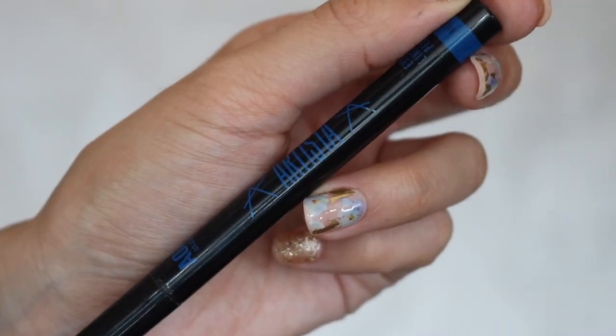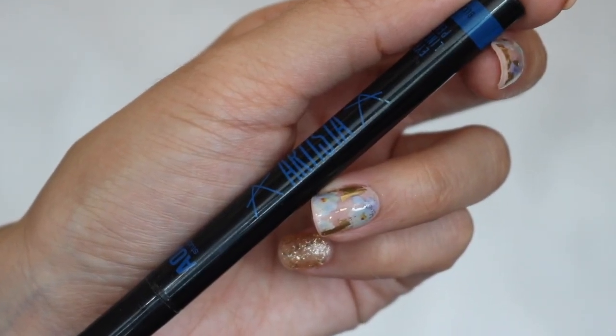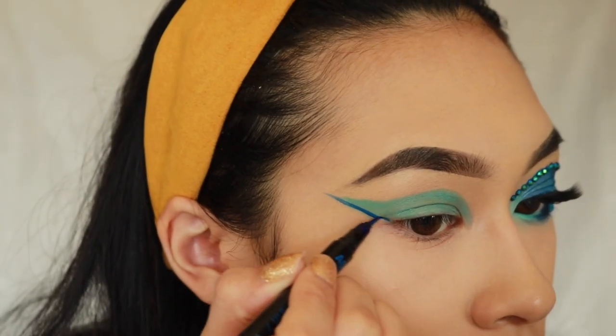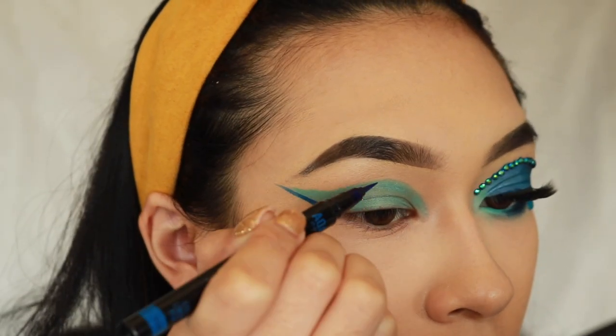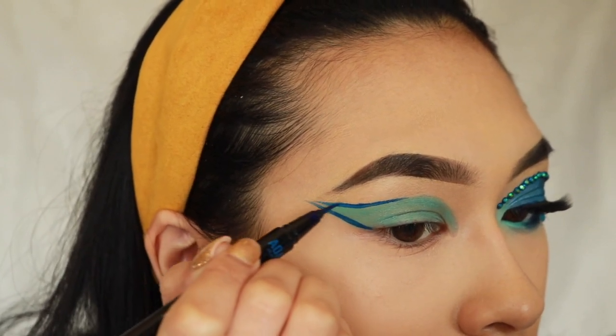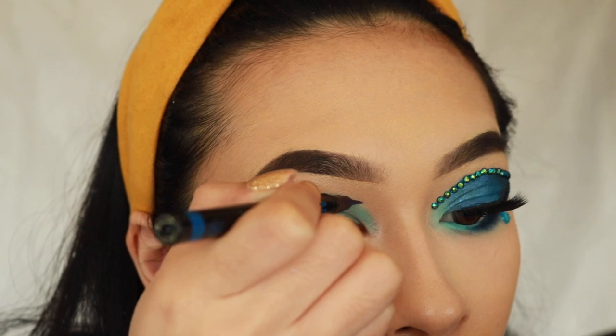With my blue Artista eyeliner, I'm gonna go ahead and outline this entire shape and add a wing. And this is going to be another base because we are going to be doing a gradient. Now, the line that we are going to be applying on top is also going to be our guideline.